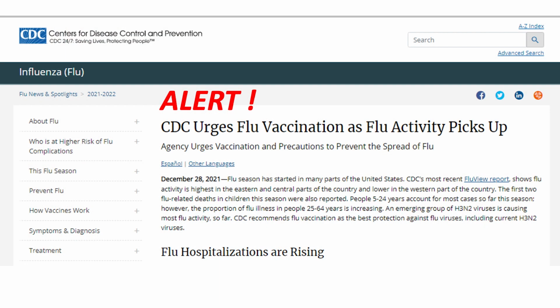That was then, this is now. COVID's still here, and on December 28th, 2021, in the midst of the Omicron surge, CDC posted this warning urging flu vaccination. Flu season started, flu hospitalizations are on the rise, cases of co-infection have been reported in the US and abroad. Your best protection is vaccination.